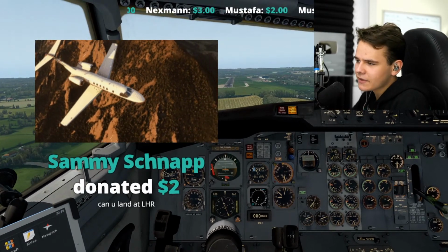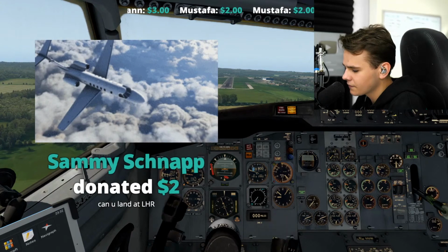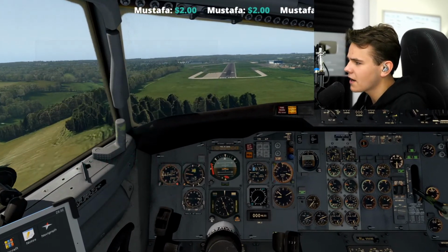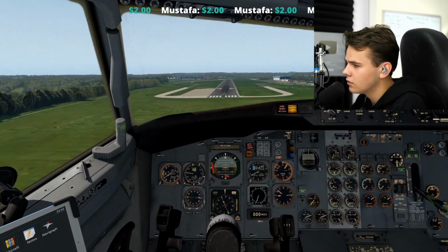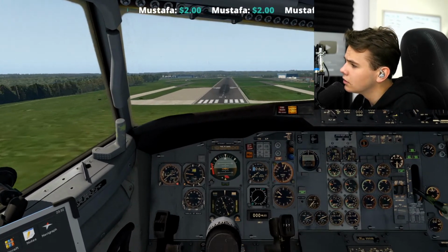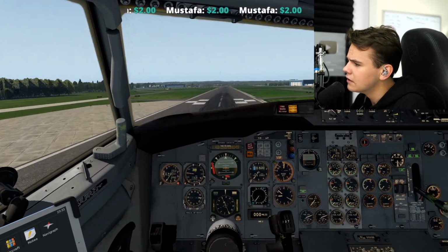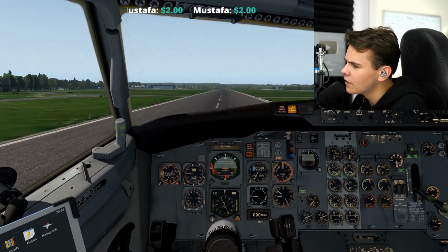Get that landing gear down. That could perhaps work. We're a little left on this, right on the center line. What's up? Can I land at London Heathrow? Oh, that's a little boring because they have long runways, obviously. But okay. Smooth. Smooth.